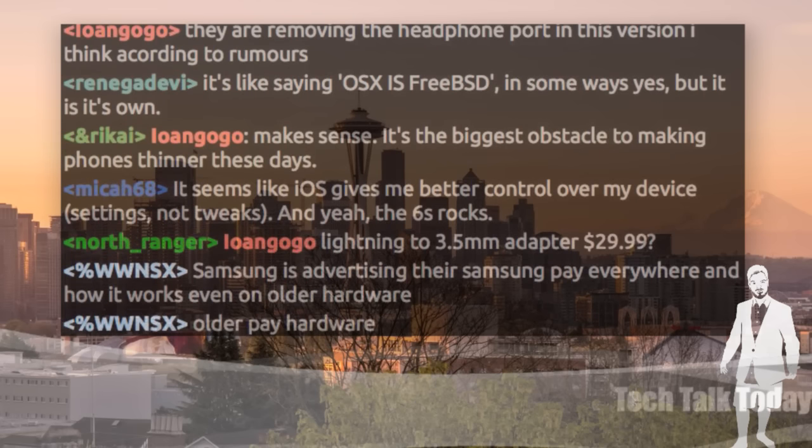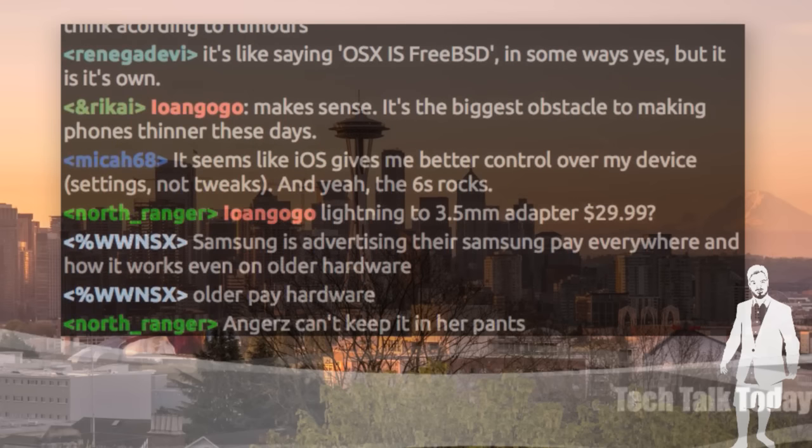Yeah. Now this is all, like WW is pointing out, right on the eve of a huge Samsung event that's been scheduled for phones. Probably because of this event, right? And they're going to be talking about Samsung Pay. That's going to be a topic.